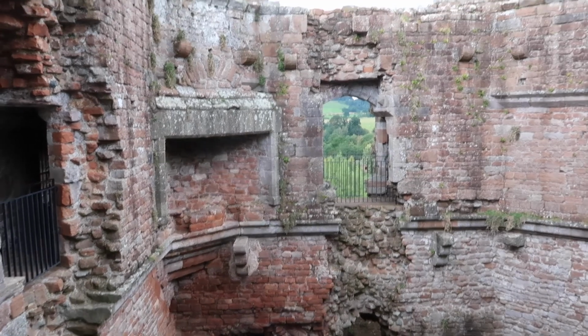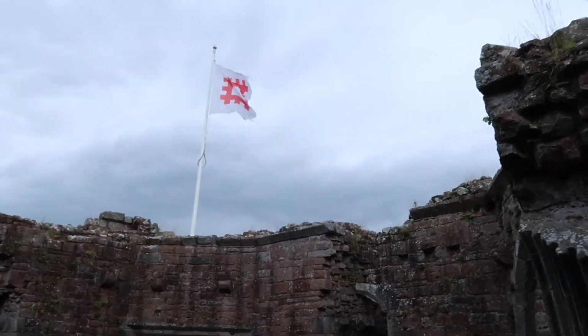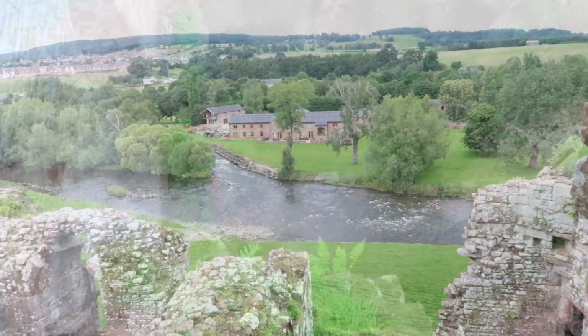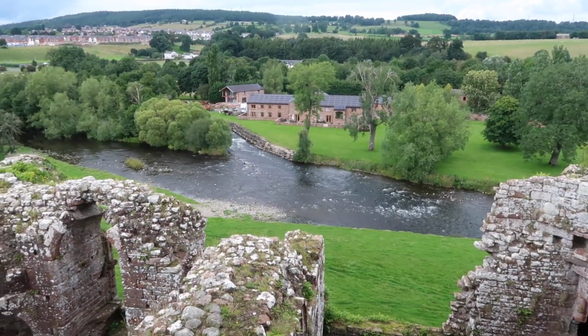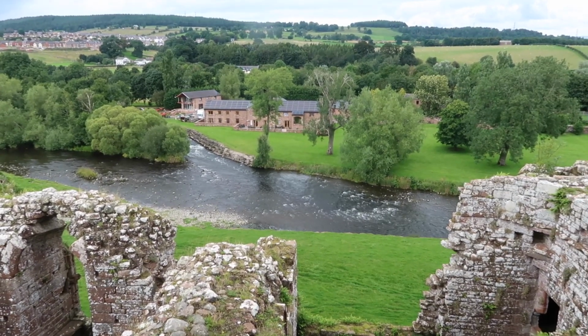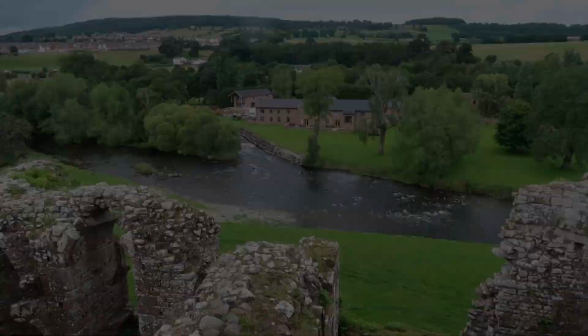The flag! Yeah. Look, that's historic Scotland over there! You can't count here! So beautiful.